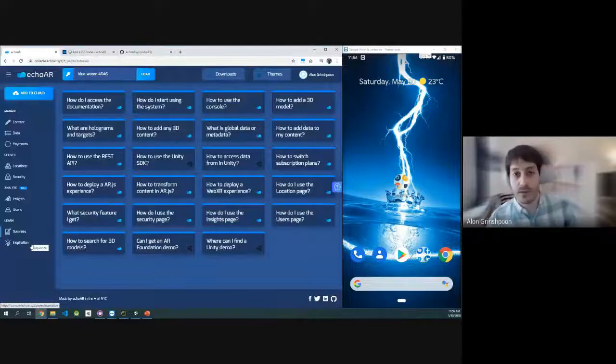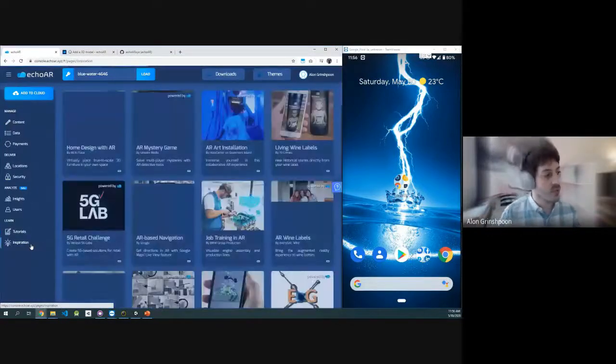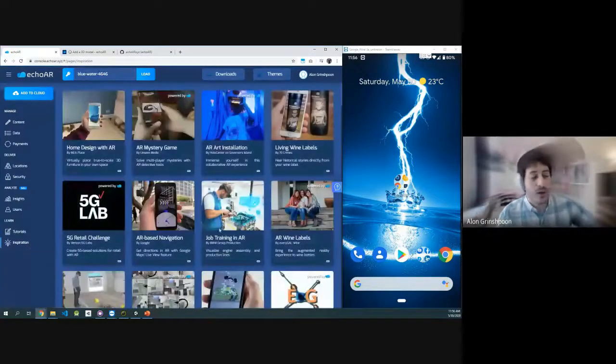One of my favorite pages is the inspiration page that you're going to see right now. This is filled with so many amazing examples of augmented and virtual reality that you can build right now. Some of them were built with echoAR, some were not. For example, the art example that I mentioned was built with echoAR, or the murder mystery game, or the project we did with the Verizon 5G.